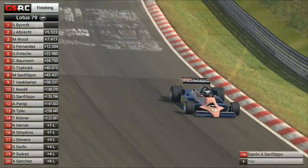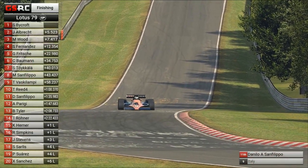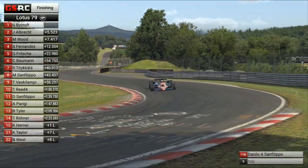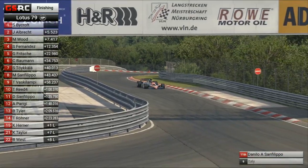Danilo Sanfilippo going to manage 11th despite his contact earlier on. Quiet race from Parigi behind him, getting a 12th. Then you get to, of course, Tyler and Rohner just completing things behind them. We're going to let them trickle across the line.